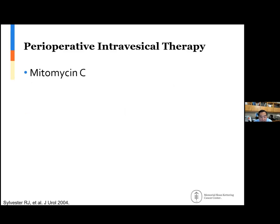So mitomycin C has been around and used for a long time perioperatively. It's been in the guidelines, but not frequently utilized on a community level for various reasons. We used to use it at Sloan Kettering back when I was a junior resident here, we used to give it almost, it seemed like all the time, because I remember going up to the PACU and giving it and clamping the catheter, et cetera. But we use it a lot less frequently because there were some rare instances of just really bad peritoneal side effects. And that was probably in cases where there was a microperforation that it didn't know about.